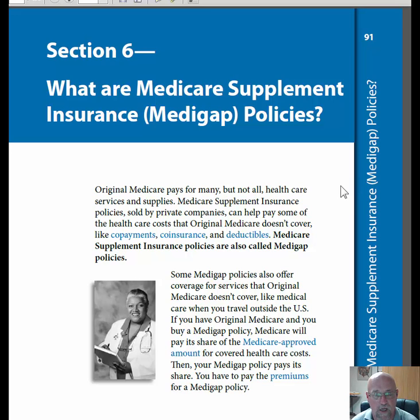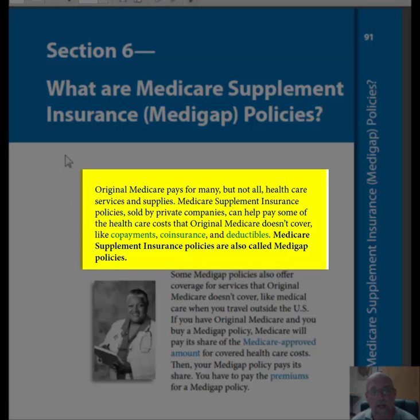Now for what we recommend for our clients, a Medicare supplement or a Medigap plan. They're very simple, very easy to explain. Again, the Medicare and You Handbook: original Medicare pays for many but not all healthcare services and supplies. Medicare supplement policies sold by private insurance companies can help pay some of the healthcare costs that original Medicare doesn't cover, like copayments, coinsurance, which is your 20%, and deductibles, which we went over at the start of this video.